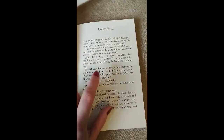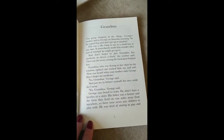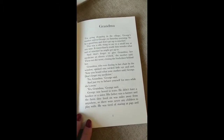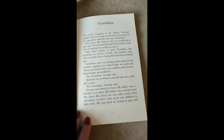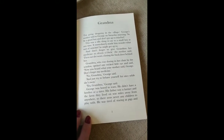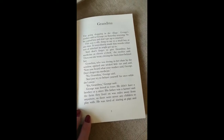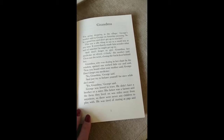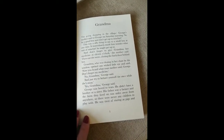Grandma, who was dozing in her chair by the window, opened one wicked little eye and said, Now you've heard what your mother said, George. Don't forget my medicine. No, Grandma, George said. And just try to behave yourself for once while she's away. Yes, Grandma, George said. George was bored to tears.